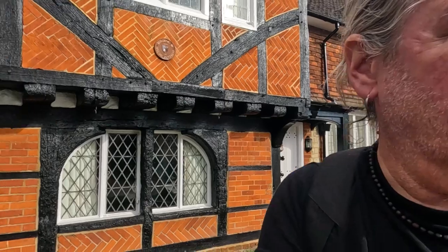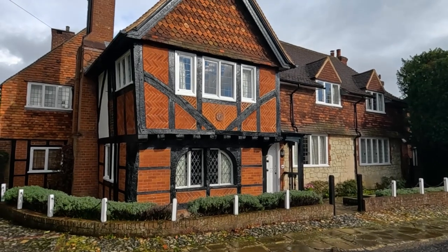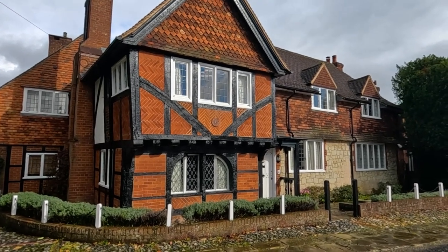And here's a building of historic interest. The old forge. Isn't that lovely? Come here so you can see it properly. Some famous writer lived there, didn't they, if I remember rightly.